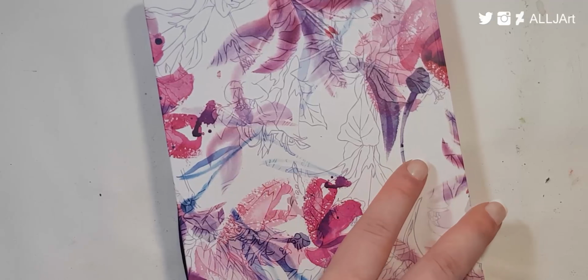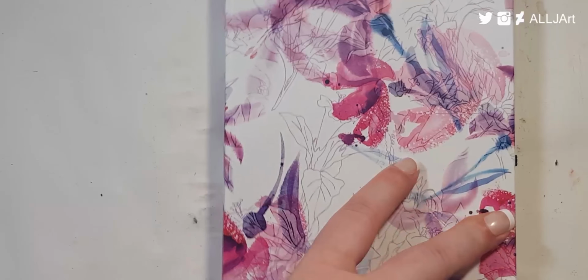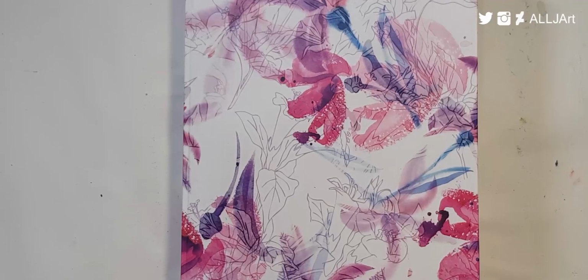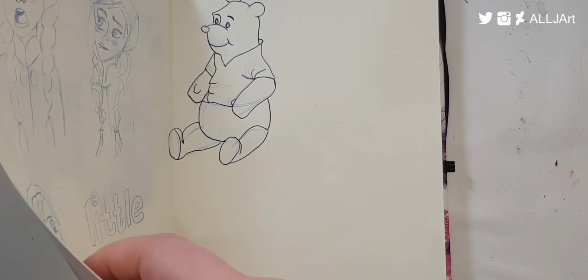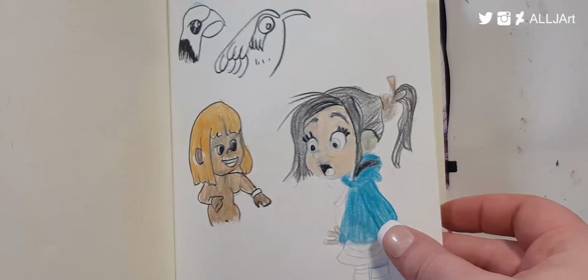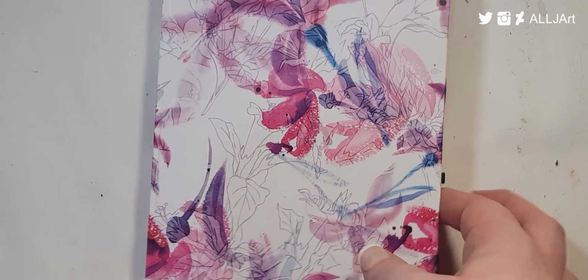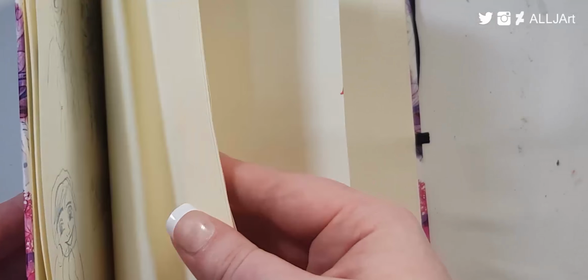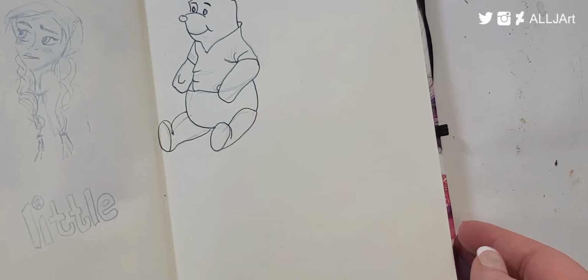Then I moved on to this one instead of the Tone Tan one, and this is just a really cheap notebook from Lidl in my area. You could probably find these in any grocery store or whatever, but I've been doing a lot of copyings of artwork from other people in this book, and I just like the paper. It's alright, it's writing paper, so it's not the best, but I like it just for sketching and just for not caring if the drawings are good or not.